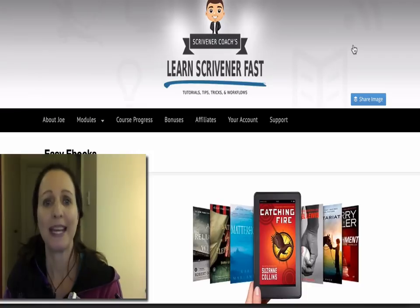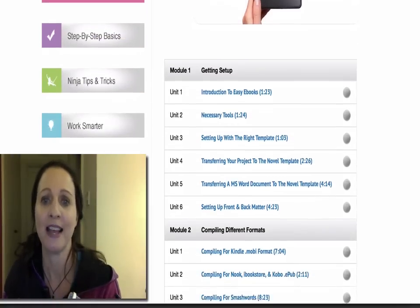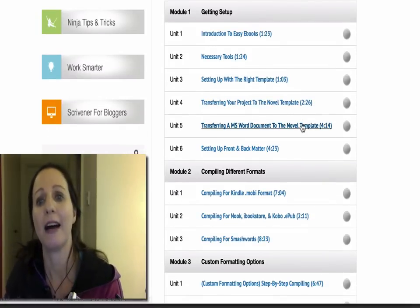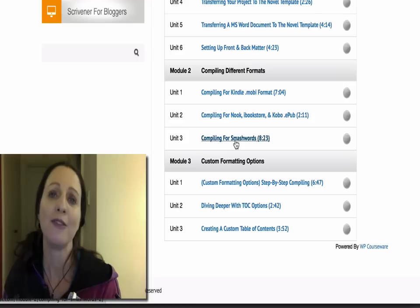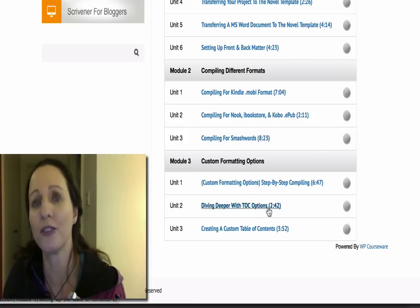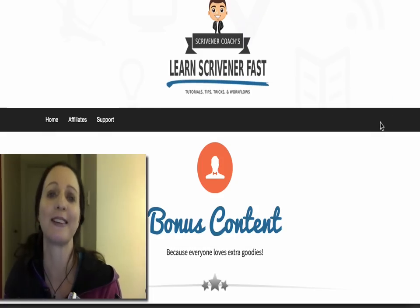But the next module, Easy eBooks, this is what you guys need. This will really help you with the export method. How do you actually, for example, transfer stuff to the novel template or to the non-fiction template, and also how to compile. You can see here, compile for Kindle, compile for Nook, iBookstore, Kobo, and compile for Smashwords. These are absolute gold and what you need. There's also stuff around table of contents, particularly good for non-fiction authors. So that's really useful.